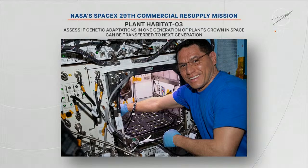Dragon will remain attached to the International Space Station for the next few minutes before it undocks for its return to Earth tomorrow with over 4,300 pounds of research and return cargo. Among that research and return cargo are samples, hardware, and data from completed investigations, one of which is Plant Habitat 3, which assesses whether genetic adaptations in one generation of plants grown in space can transfer to the next generation. This is one of the first multi-generational plant biology studies done in orbit.